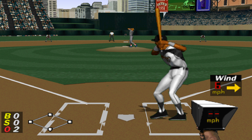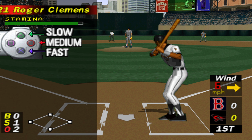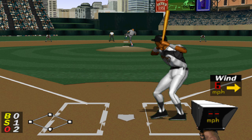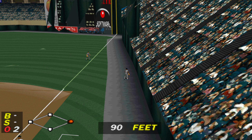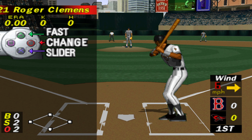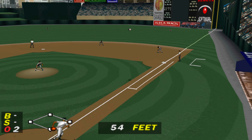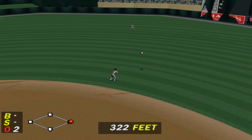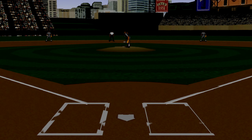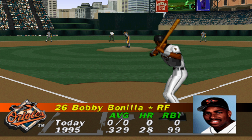The pitcher sets. Here's the pitch. Fastball. Count, 0-1. Foul ball. Into the windup. It's on its way. Line drive. It hits the wall. Base hit. Runner at first base. Now batting, Bobby Bonilla.